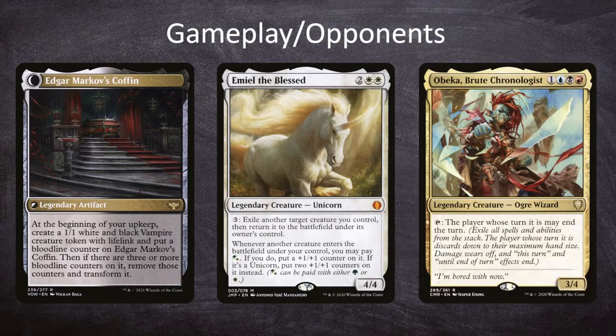It's also an interesting political piece too, because Obeka mentions that the player whose turn it is may end the turn. So if maybe someone's about to die, Shawn could extend an olive branch and say, hey, you can end the turn if you want, so you can stay in the game and then move on to someone else. It's probably not very likely that that happens, but I do like that that is an aspect of Obeka, so I did want to toss that in there.